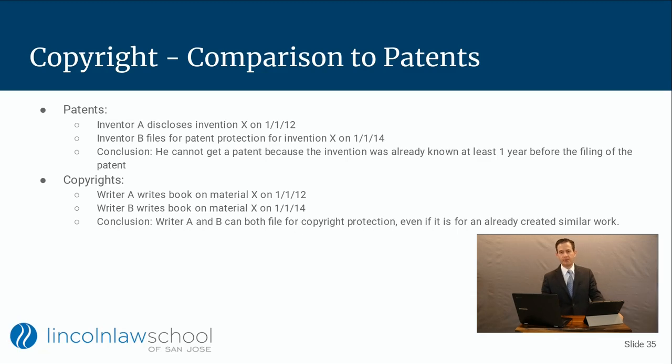If you compare and contrast that with copyrights, let's assume writer A writes a book on material X on January 1st, 2012. Writer B writes a book on the same material X on January 1st, 2014. Both writer A and writer B can file for copyright protection because ideas are not protectable. The expressions of the ideas are each protectable. Here we have a first expression by writer A and a second expression by writer B. For purposes of our discussion, we assume that writer B has not copied the material from writer A. So there's some independent creation going on. But even if material had been disclosed before, that does not preclude somebody else from coming along and additionally having their own take on the material as well.